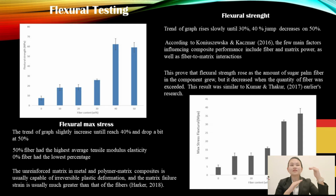Jump up 40% and decrease at 50%. According to Konyuzekoka Kamizer 2009, this is because of the few factors influencing the composite performance, including the fiber and the matrix power as well as fiber-to-matrix interactions. This proves that the fracture strength rose as the amount of the sugar palm fiber also increased, but decreased when the quantity of fiber was exceeded.